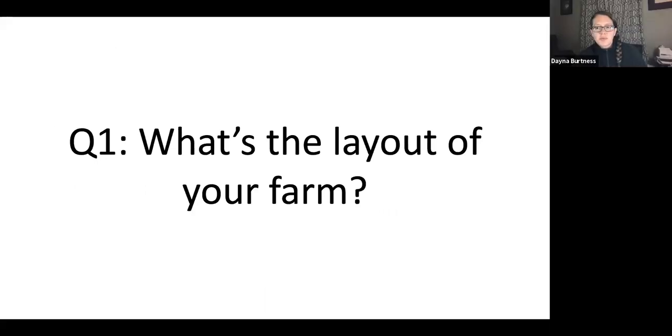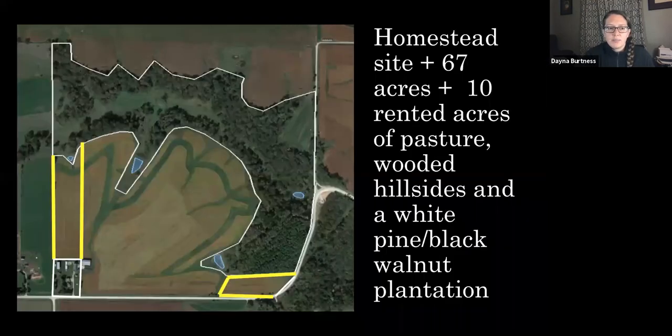So since we went through that great sort of 60,000 foot view lightning round, question one: given that I have such a weird farm layout, one of the first things that I wanted to talk with Steve about was how has he approached the layout and design and the flow of his farm. So we'll go back and dig a little bit more into this. You all can see my cursor, right?